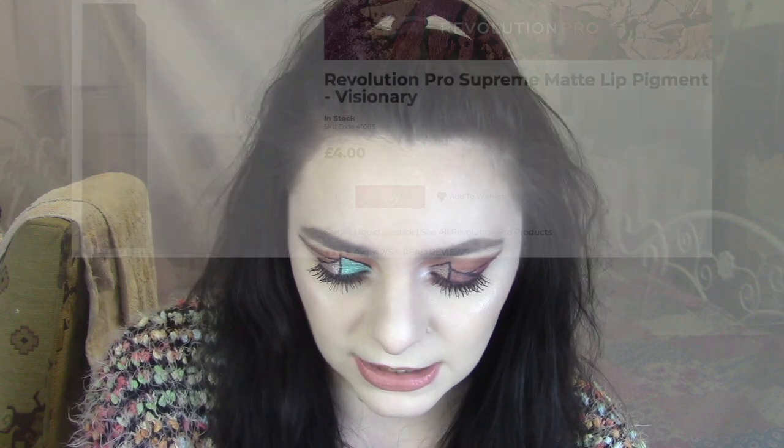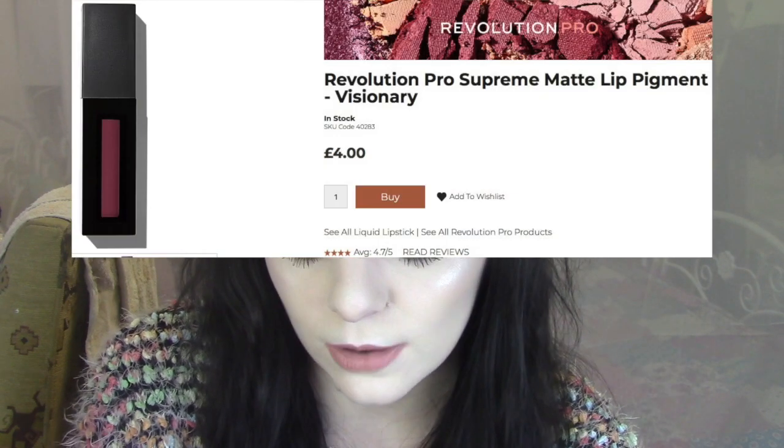I also got the shade Visionary, which I thought I was going to like when you see it in the tube. It just looks like a rich, deep, rosy colour. But when you actually look at it inside, it's a bit too light pink, and it's not really the colour that I wanted. So I did use it once, I think, and I saw that it wasn't a colour that I liked, so I've just not really reached for it. It just doesn't suit me, this colour.